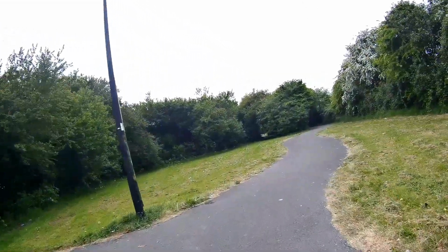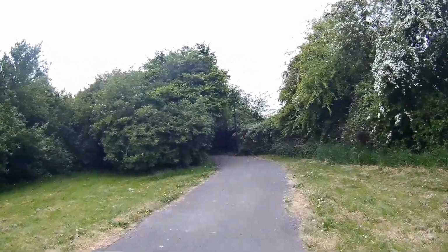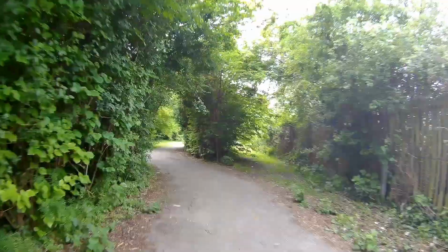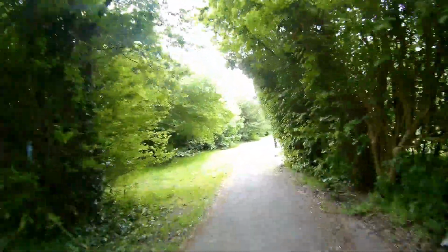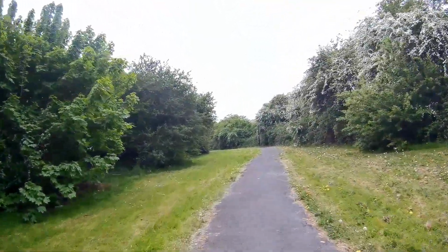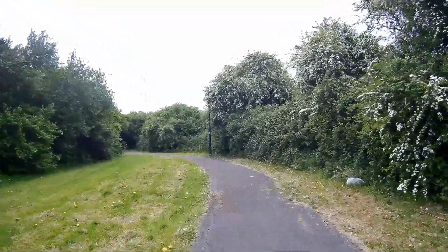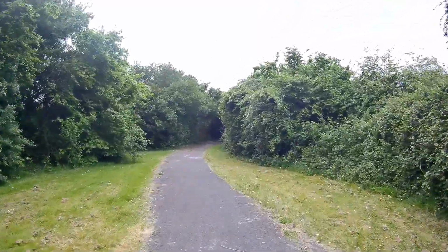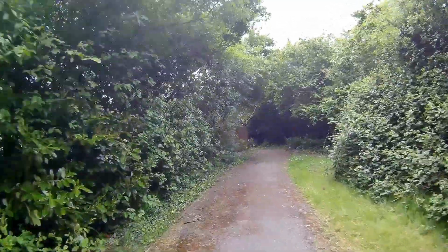Down here somewhere there's a guy with a really nice Capri, a black one. D-Reg, I think. He's had a few nice cars, that guy. He's not an idiot or anything. I see him exercising it sometimes. It's good to have a hobby. This doesn't look very well used, does it?